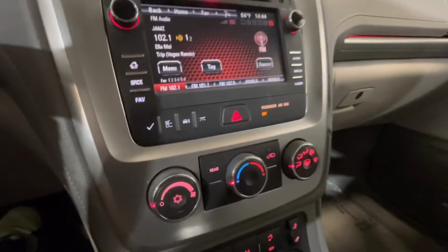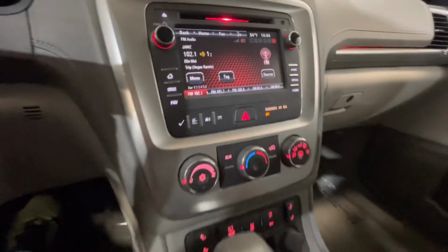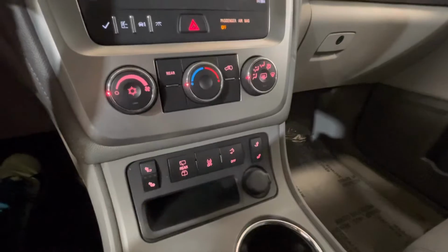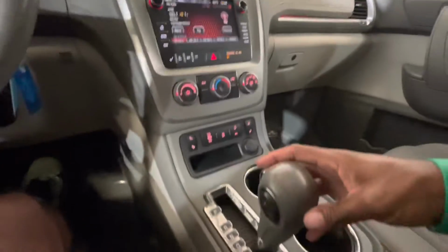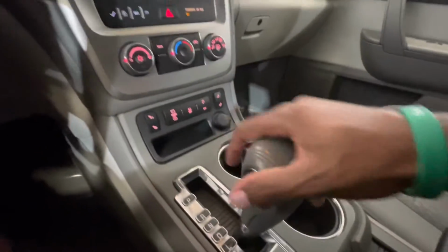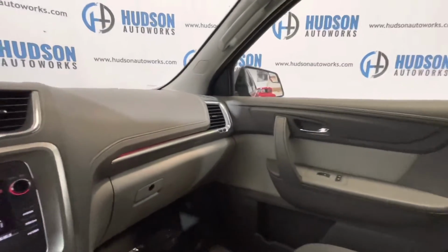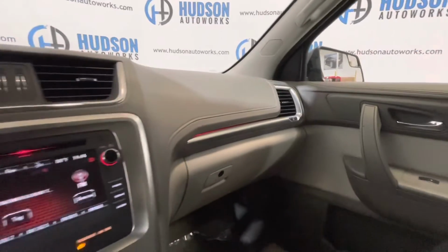Right below that, you do have your climate controls. You have three-stage heated seating for both front passengers. Your gear shifter with your low gear as well as a manual mode. You have red LED lighting in here, which looks great at night.